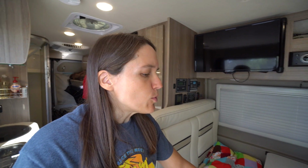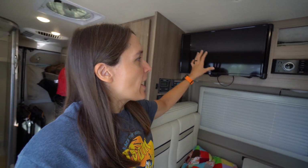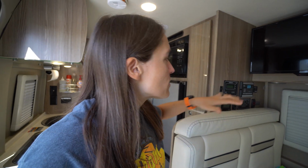Let's start off first things first. I'll give you a quick tour of the van. We'll start up front here. The driver and the passenger seats actually spin around. I'm not going to spin them because I don't want to do a bunch of work before I set out. Then we move to what's kind of like the dining area. We've got a 19-inch TV with a stereo system. There's outside speakers. We have our little command center that shows the tank levels and our battery levels.